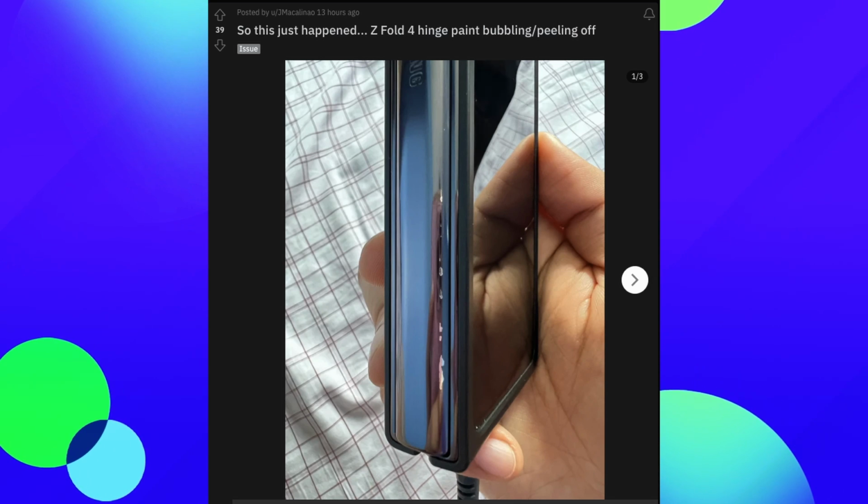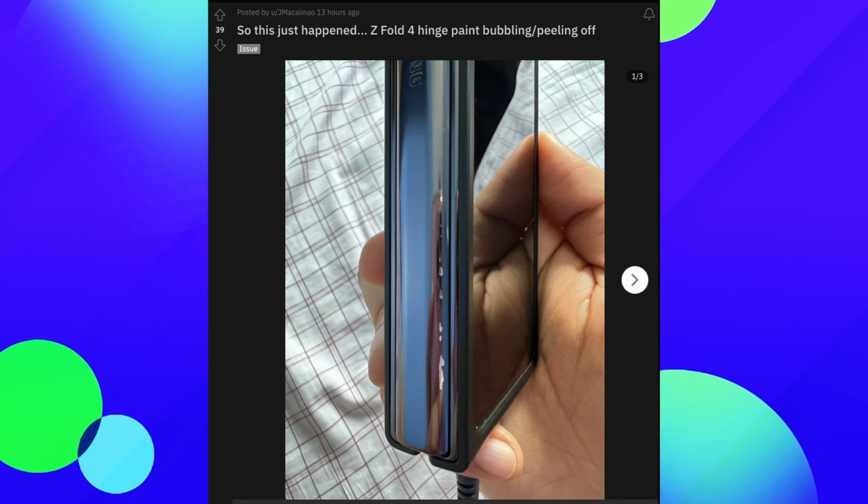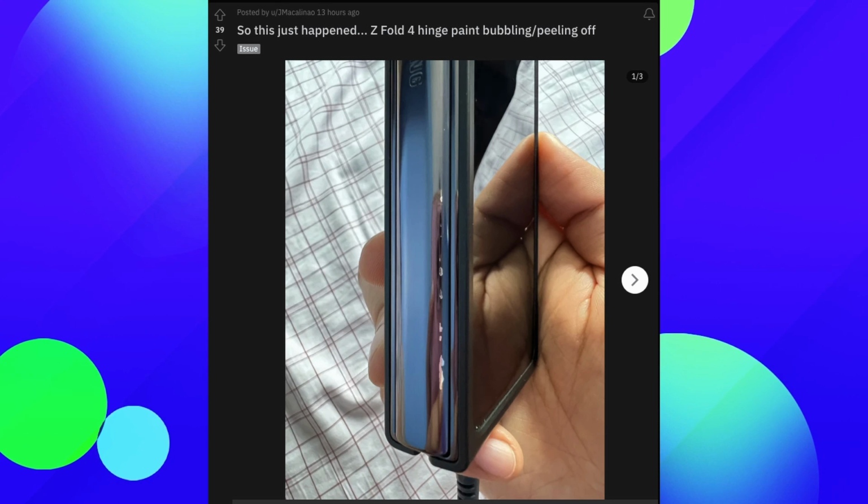The guy said, "So this just happened. My Z Fold 4 hinge paint is bubbling and peeling off." And when we look through these photos, you can see on the edge of the hinge, it's just kind of bubbling up, falling off. Kind of weird. He said Samsung Care is going to be at his house about 10 hours after he put this post in. So it sounds like they're headed over there. I guess this was yesterday or today, that they're going to ultimately fix his phone or give him a replacement. But it is something to know.